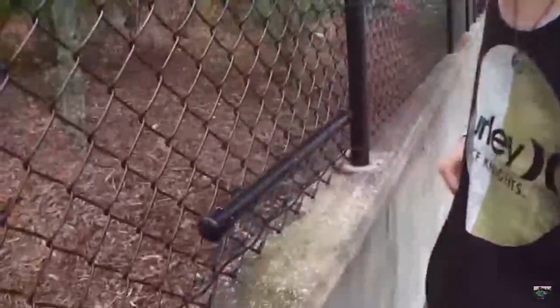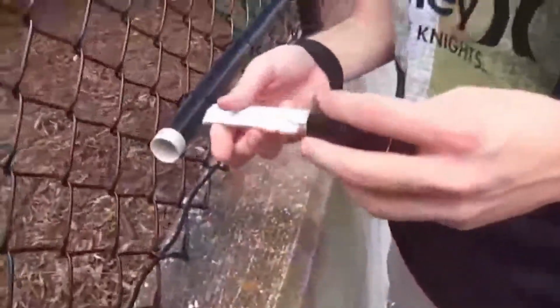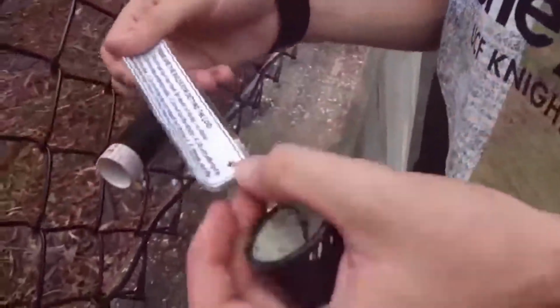Quick little video. I'm here with Charlie Brown. We found another really cool cache. Next one, I'm trying to open it up for us, see if we can figure it out. This says, "Not a log. See the other side for rules."